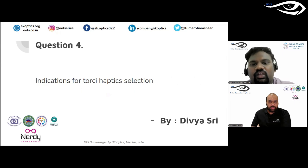When you go for a smaller diameter, the normal spherical scleral haptics would work better, because the toricity of the sclera is not that much near the limbus. But towards the rectus muscle insertion, the toricity is much greater. So if you go for a very large diameter, or to cover most of the ocular surface in ocular surface disorder cases, then obviously you will require a toric haptic.